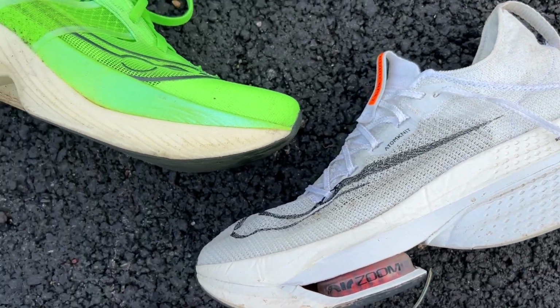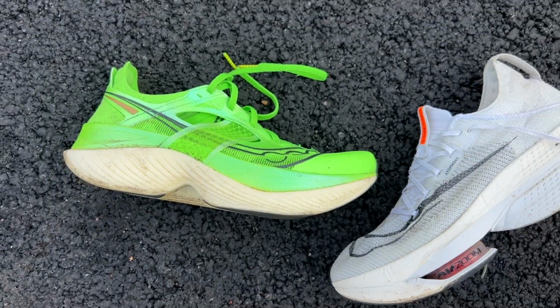Price is not really a factor comparing these two for once, because they're both very overpriced, let's say it. So it might be a case of whichever you can find cheap at the time. The Alphafly 2 is starting to crop up in sales, but I think the bigger determinant will be what you want from your racing shoe.